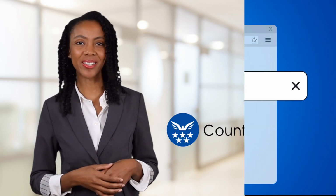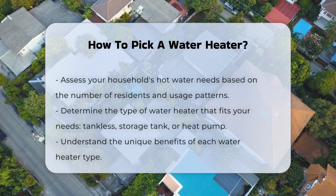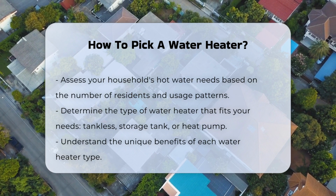Let's get started. How to pick a water heater. Choosing a water heater involves several key considerations. First, assess your household's hot water needs. Consider the number of people living in your home and their usage patterns.